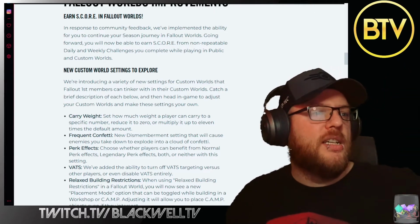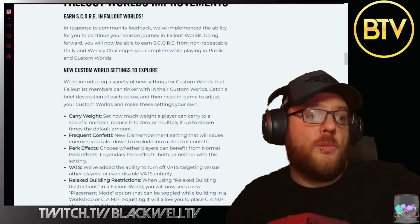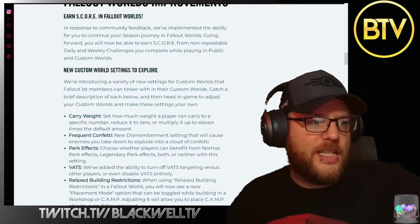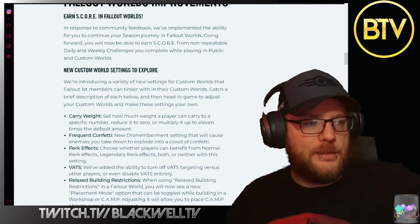Perk effects. Choose whether players can benefit from normal perk effects, legendaries, or both, or neither. VATs. We've added the ability to turn off VATs targeting versus other players, or even disable it completely.